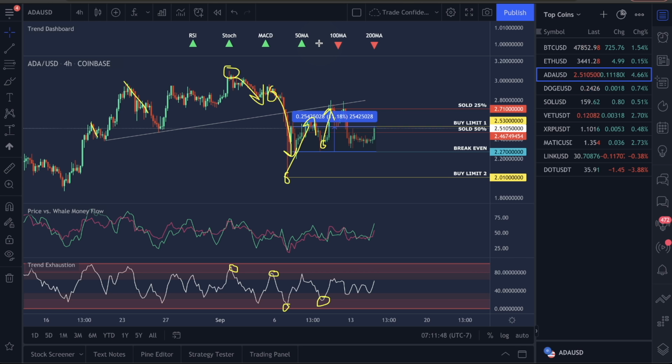All right, let's get into what I want to talk to you guys about today. Looking at the trend dashboard here, we can see that a lot of the retail traders are going to be looking at this, and they're going to be placing long trades into the market because they're following the trend. Their RSI, stochastic, and MACD is bullish right now.